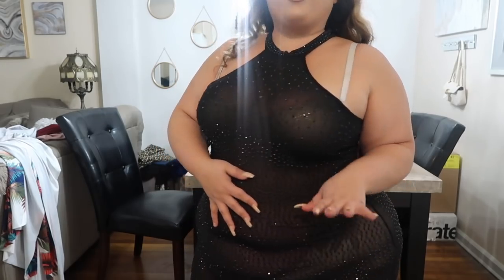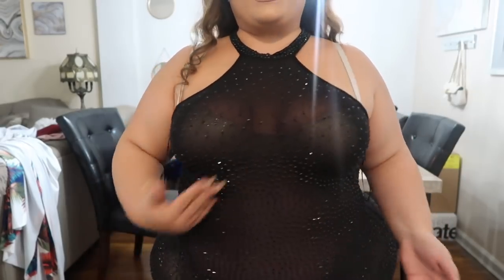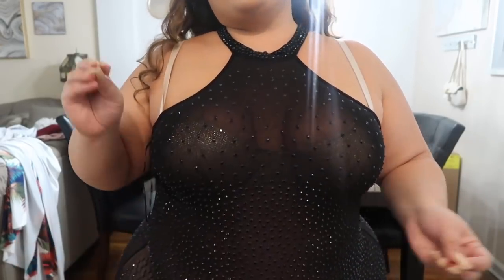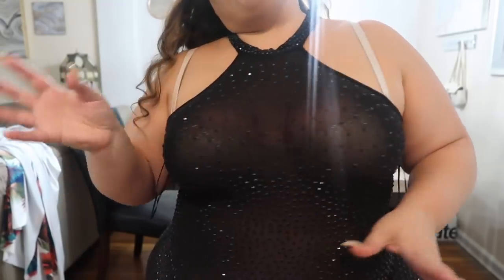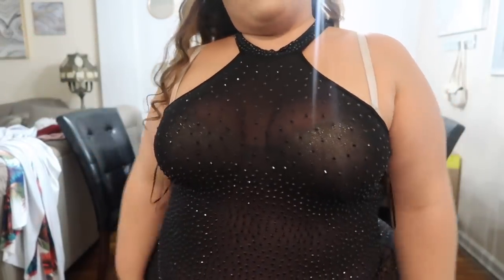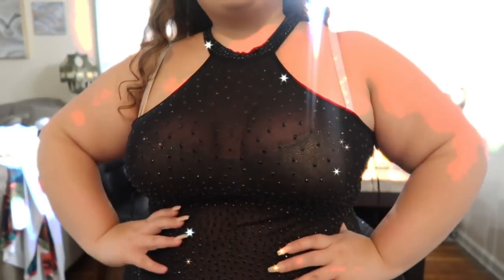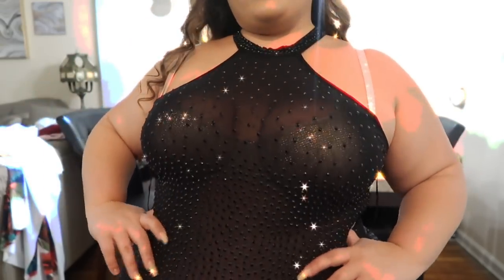Imagine walking into a party with this dress on and all of the sparkles are just sparkling, and it just looks so pretty. It just looks like you're literally, I don't even know, like a giant glitter sparkle. Really nice piece for a birthday or a romantic event or something. It's just really cool.